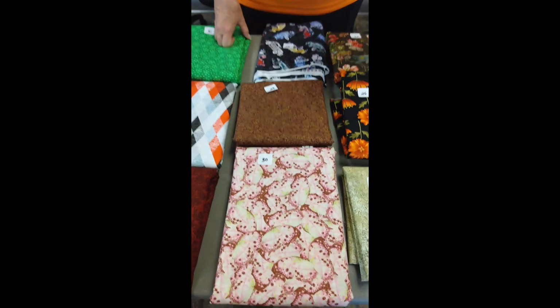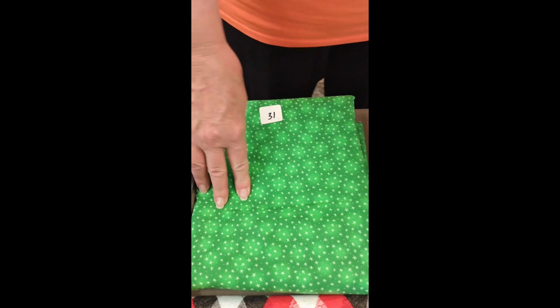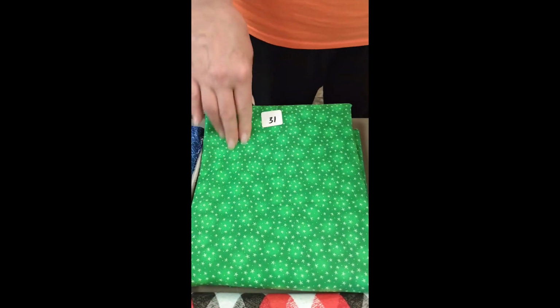Number 31. That's a 10. So you'll vote on that next 10. 30, not vote. You're not voting. You're bidding. 31 is blank.